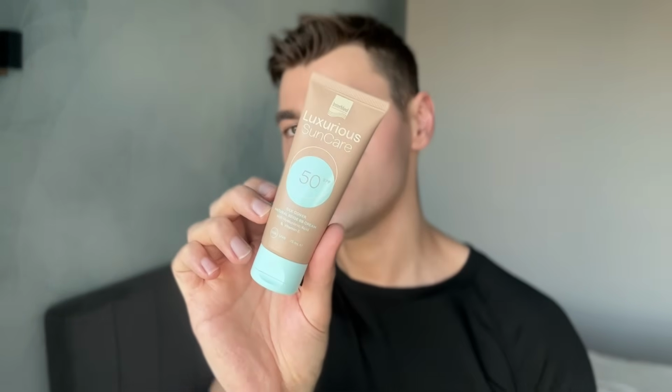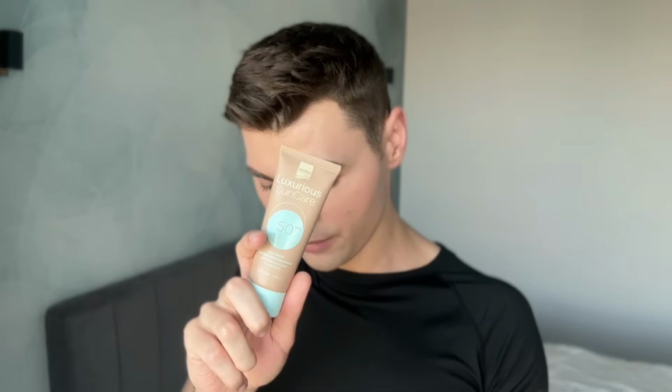Next one is actually the best tinted sunscreen I've tried so far during all these years. It is this one from Luxurious Sun Care, SPF50. This one is $10 for 75 mls, one of the best options when it comes to price out of this entire list. Filters, it has octinoxate and a lot of new generation UV filters. Fragrance and alcohol free, and this one is fungal acne safe, which is nice. Spreads nicely on the skin.